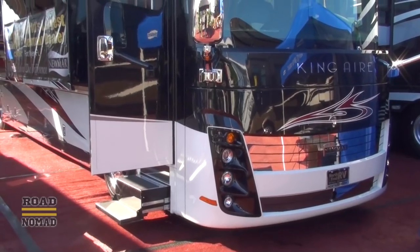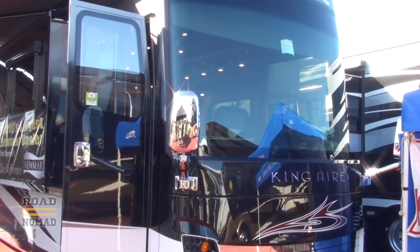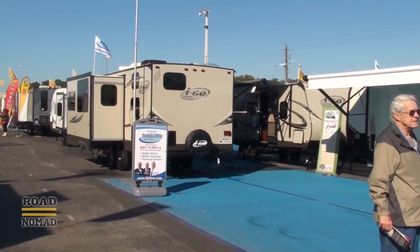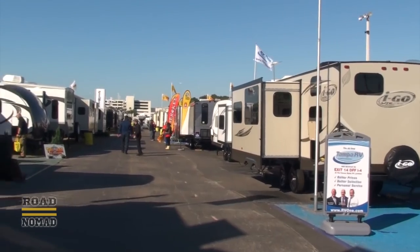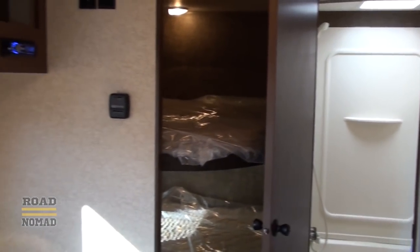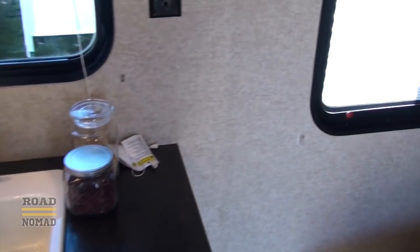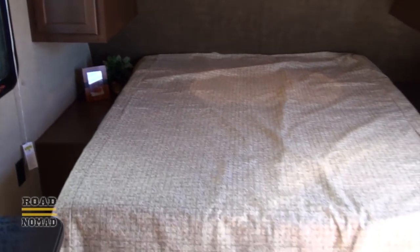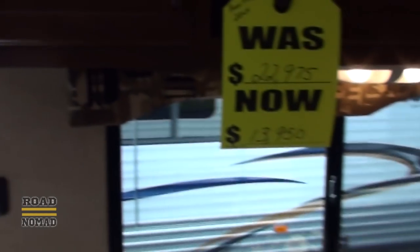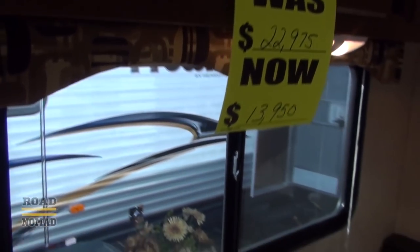Cockpit though. Moving right along. Let's keep an open mind and take a look at some travel trailers. Let's check out this Prowler. I don't really care for travel trailers, but this one's not bad. Feels roomy, even though it is not. And for $39.50, not bad.